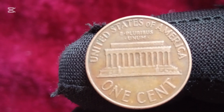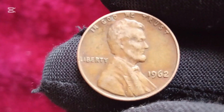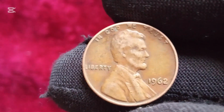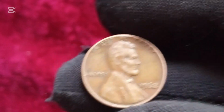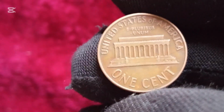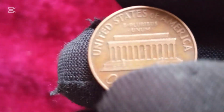Now, let's talk about the rarest and most valuable 1962 Lincoln penny varieties. If you have one of these, you could be sitting on a gold mine. 1962 double die obverse. Some 1962 pennies exhibit doubling on the inscriptions, such as Liberty and In God We Trust. A strong DDO can be worth hundreds or even thousands of dollars.